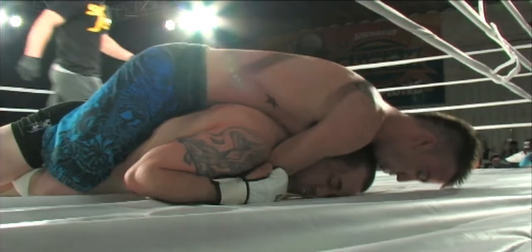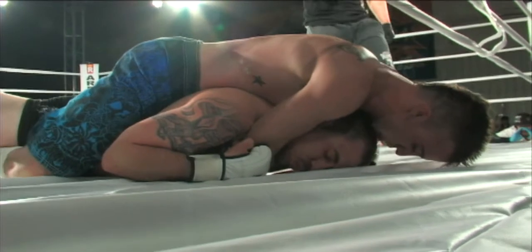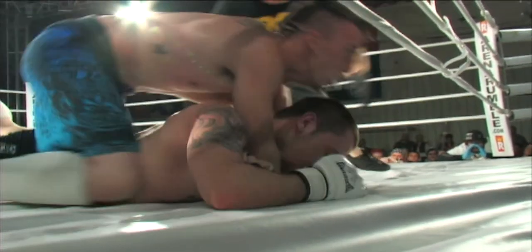That was a beautiful hip switch that he got there and reversed him. Great display of some skills there. And Matt Main does get the tap out. Yes, he does.